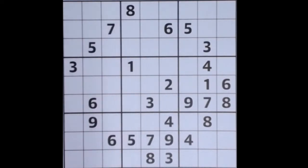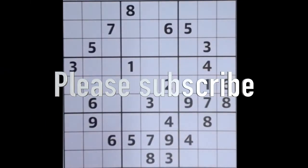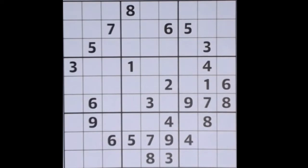Okay, let's get on with the Sudoku game because I have a sore throat, actually, as well as my other mouth problems, okay, which are ongoing. So let's get on with today's game.